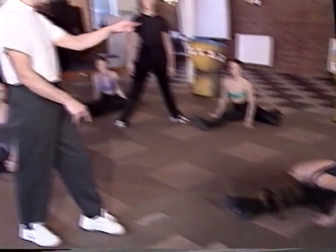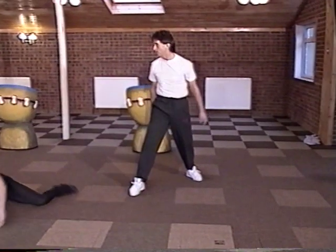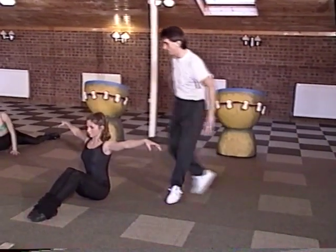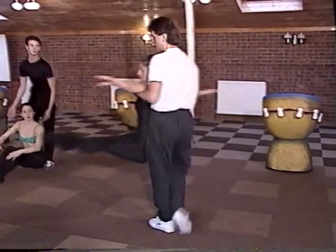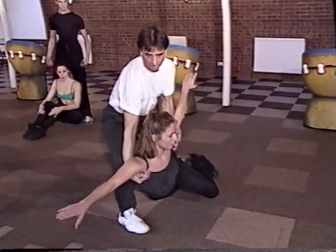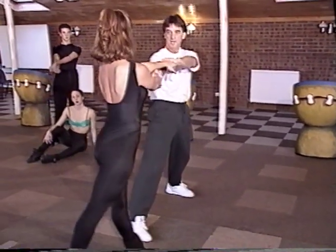Guys, from here, you cartwheel that way over the back of the girls. So the cartwheel goes from here, goes over to here, yeah? The girl's arms come round, the girl's legs come in, you come in underneath here, this way, and you pick them up and spin. Twice round, so they finish up here, you drop them down there, and pick them up and turn them that way to there.